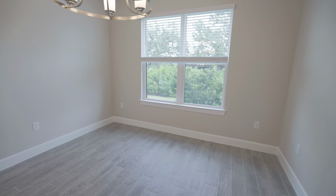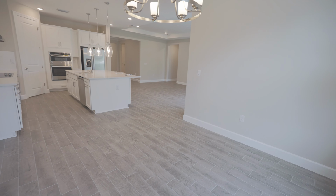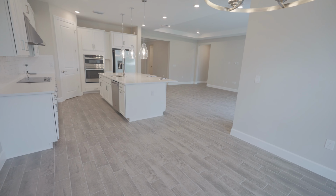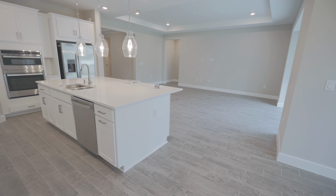And over here, right there under the chandelier, that will be your dining room. Pretty nice big size too. I mean, everything you see with this home comes with it. So if you like what you see and you would like to see how much the price is, remember, go to the description below and it will give you the price.